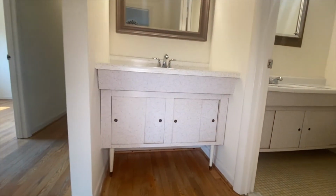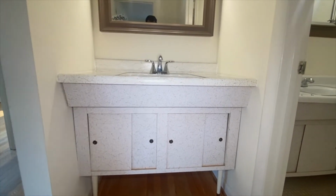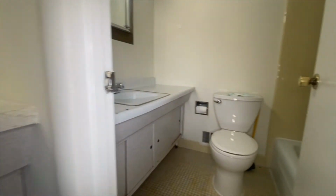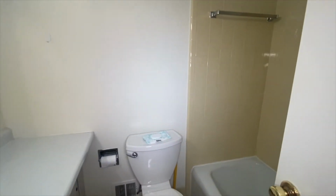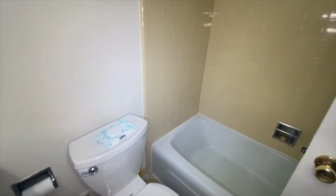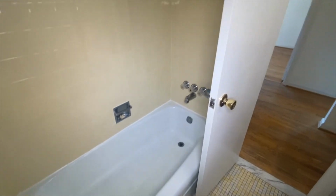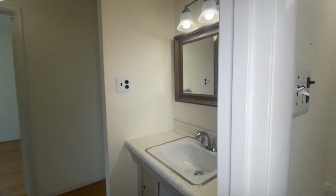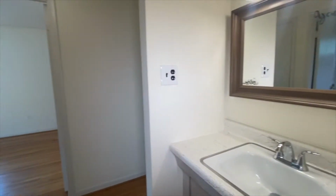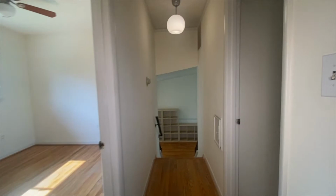So you've got a vanity outside of the hall bath as well as inside of the bath. This bathroom has a tub. We'll go downstairs to the kitchen and the dining area, as well as the laundry room.